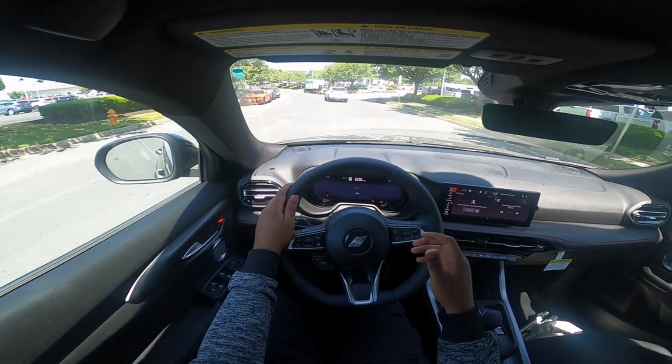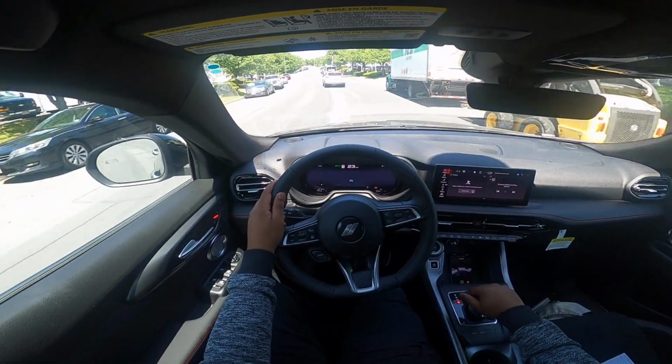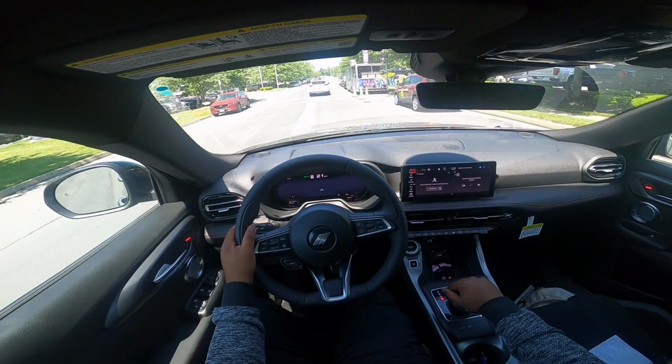But yeah, I like the package. I like the more sporty-esque feel and design that this vehicle does have. Definitely has a more sporty edge, and yeah, that's all I really have to say about this Hornet.